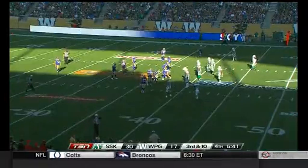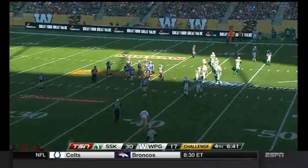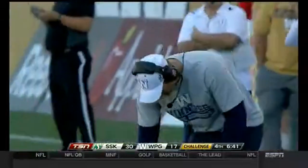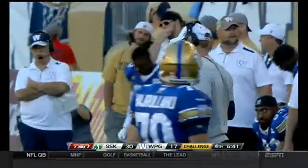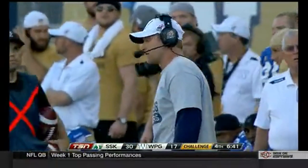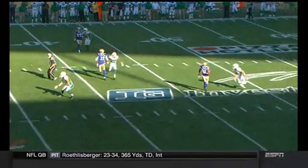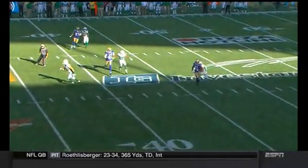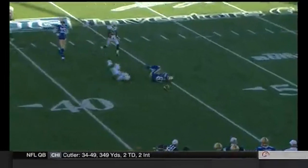Staying at strong side linebacker. We're going to get a challenge from Michael O'Shea. Does he? Well, he obviously believes Macho Harris got there a step ahead of the football. Now, this is a new rule in the Canadian Football League this year for our American viewers. Winnipeg is challenging the previous play for defensive pass interference. It will be reviewed. Coaches are allowed, if they have a timeout and a challenge, to challenge defensive pass interference.